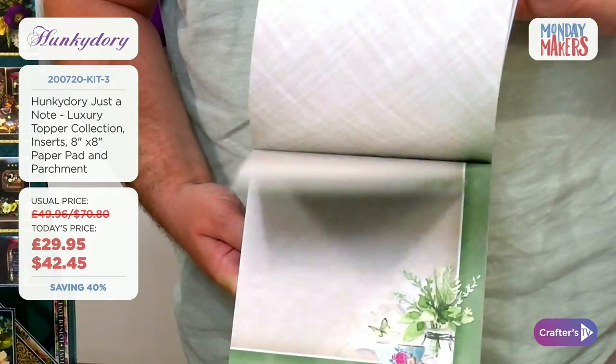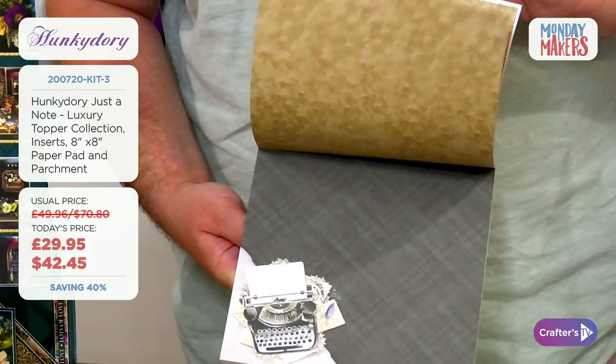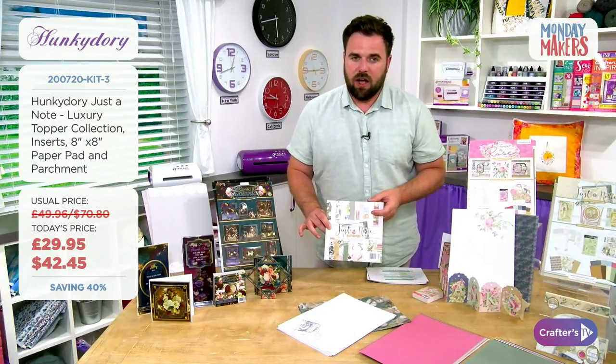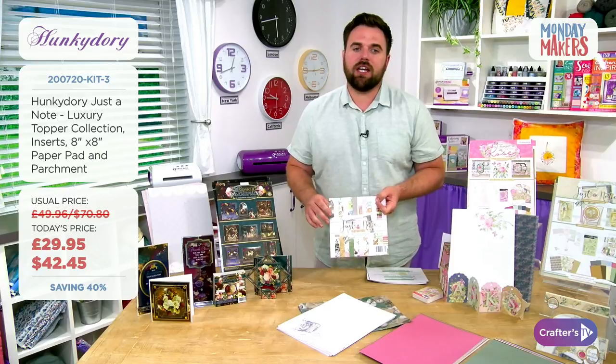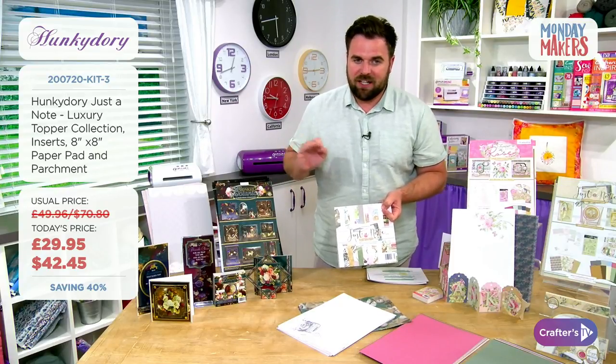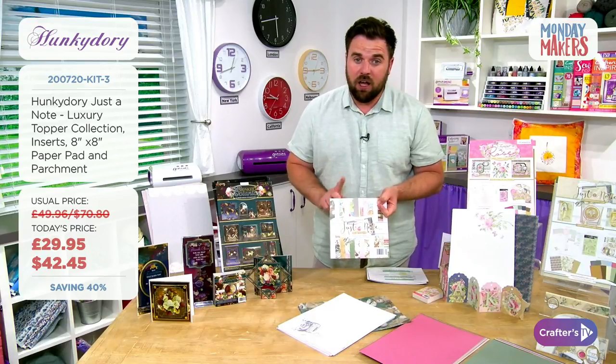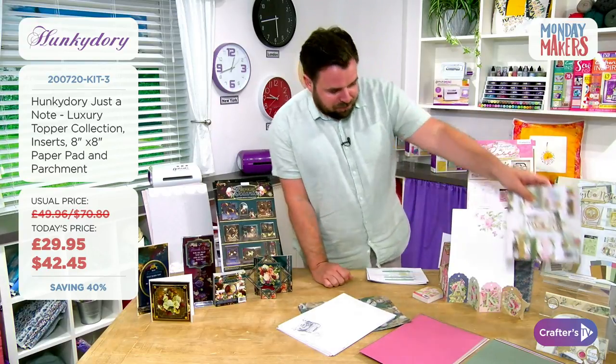Some faux inky backgrounds in there, and they are double-sided. I mean, you're going to get absolutely loads of craftability out of them. Should be $49.96, sorry, in the UK, or $70.80 in the US today. $29.95 or $42.45. So brilliant value for money on that one.